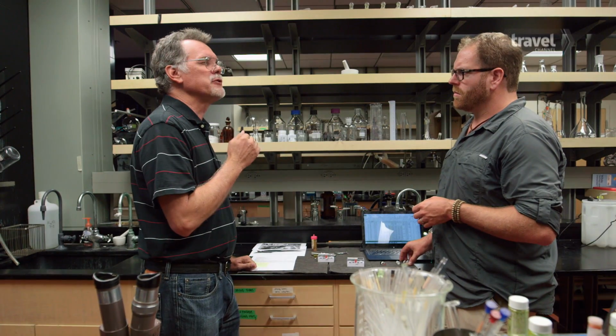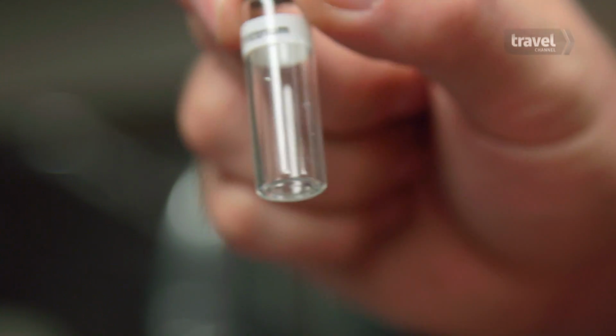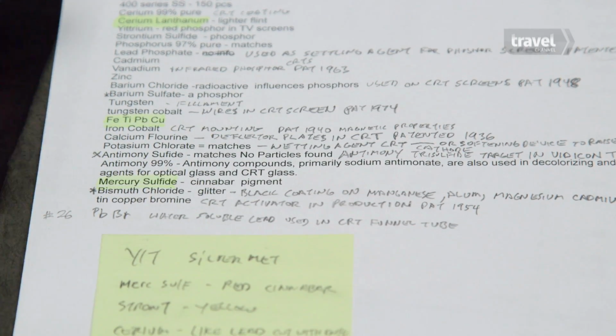Well, we start with the most unusual of those, which is the rare earth element yttrium. Okay. What's the most common use for yttrium in 1971? It turns out it's the red phosphor in TV screens. Huh. 23 out of the 26 particles we found are related to production of CRT tubes.